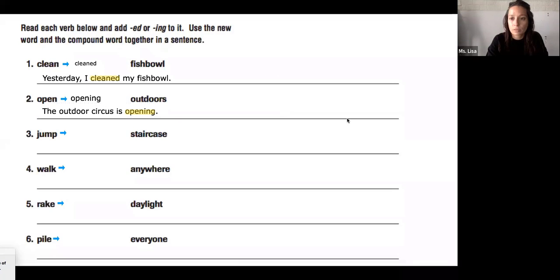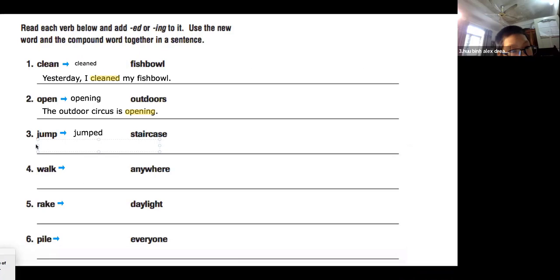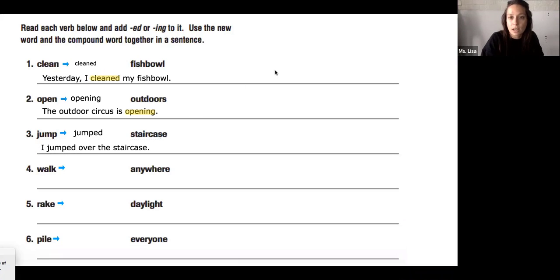At number 3, Hangan, let's add ed to the word jump. So what would our new word be? Jumped. Can you spell it for us? J-U-M-P-E-D. All right, good job. And Alex, how can you make a sentence using the word jumped and staircase? I jumped over the staircase. All right, good job. I jumped over the staircase.